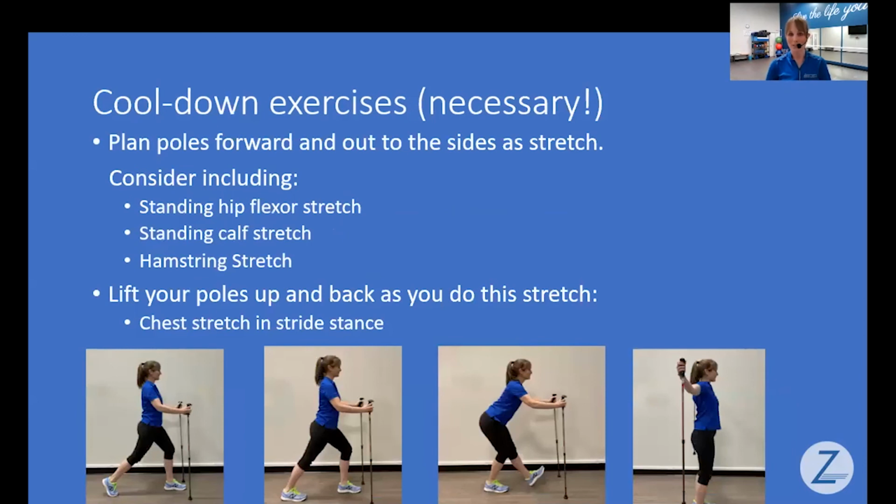Cool down exercises, these ones I would say are more necessary. So they don't need to be right after your walk, although they're probably most helpful there. This says plant poles forward and out to the sides as you stretch. And so you're going to consider including stretching the muscles that do the most work for us when we're walking.